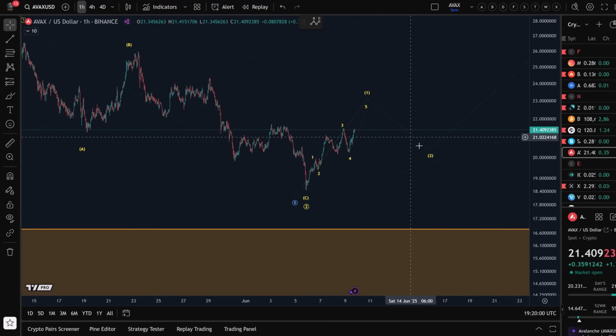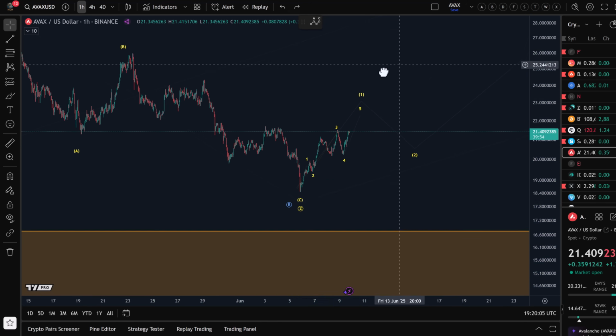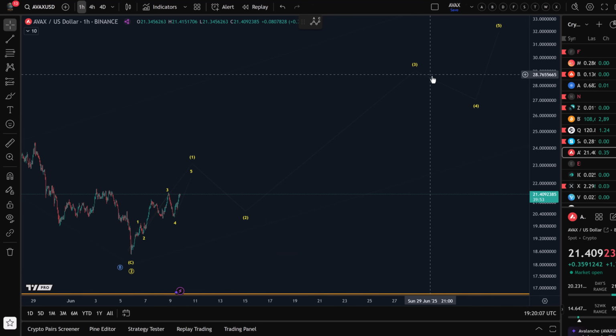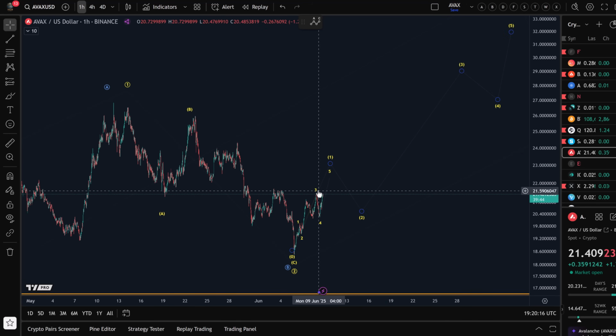The wave 2 should then form a higher low and would be a setup for an internal third wave rally to the upside, which, as always, is normally the largest part of the rally. Now, the next objective for the bulls will be a break above that $21.70 level, the previous swing high, and then follow through higher and a break above $24.30 as well, while forming a 5-wave move to the upside here from the 5th of June low. That's the update on AVAX.